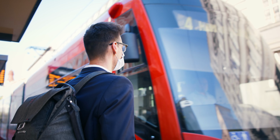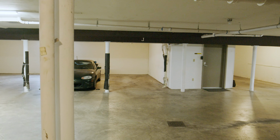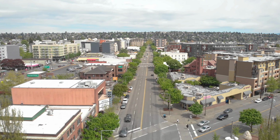Whether you're getting around by bike, car, or bus, I promise that you will find this condo convenient for getting to all modes of transportation. You're right near the bus line headed downtown and east, including the RapidRide D line. There's also a parking spot in this building's covered garage that's just yours. If you've ever tried to find a parking spot in Ballard on a Sunday morning, you know how important a dedicated parking spot can be.